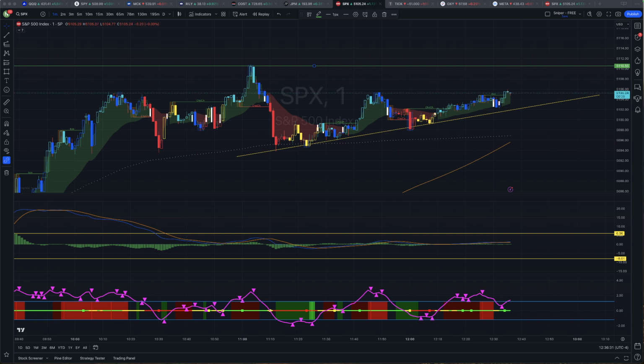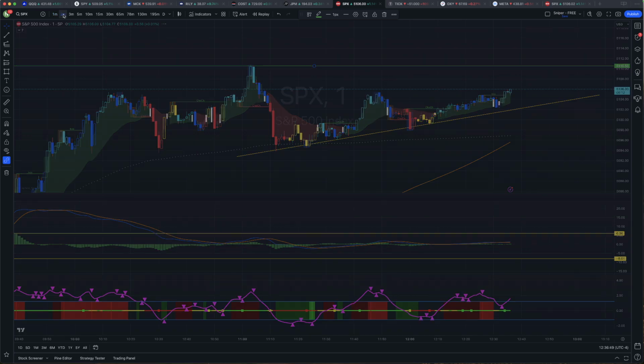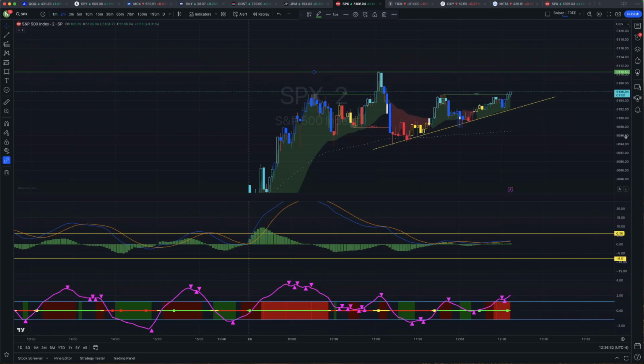Yeah, TradingView has a free version, but you only get like one chart and two indicators. To get all of these indicators and multiple charts, you have to have one of the levels of subscription. But to me, it is absolutely worth it. Big time. I use it every day, all day.